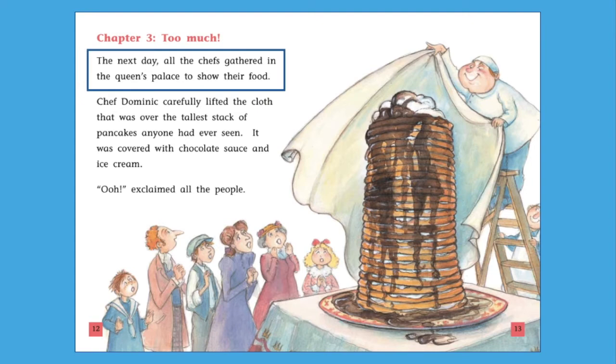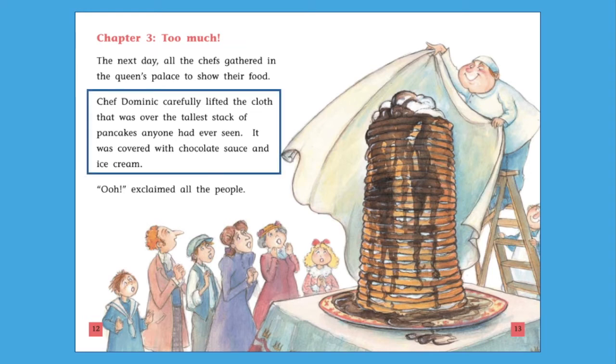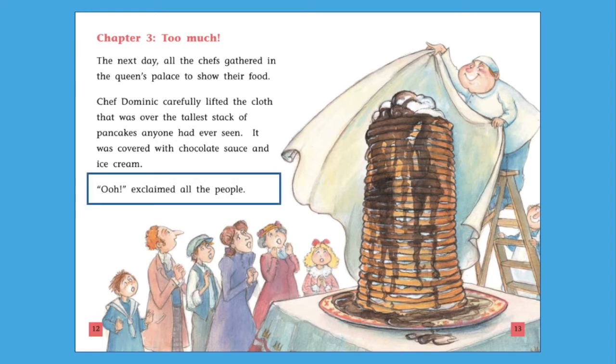The next day, all the chefs gathered in the Queen's palace to show their food. Chef Dominic carefully lifted the cloth that was over the tallest stack of pancakes anyone had ever seen. It was covered with chocolate sauce and ice cream. "Ooh!" exclaimed all the people.